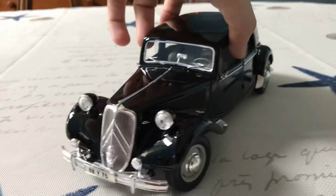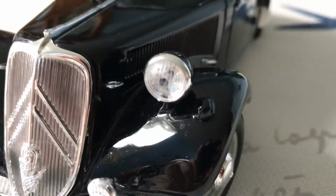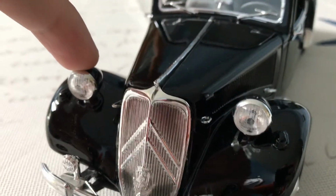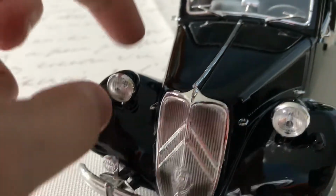So in terms of detail, we'll go ahead and get into the front here. The headlights look pretty good. They do have a peg in the center of each of them, but that's where the light bulb would be on the real car, so it's not that big of a deal. They're actually nice and sturdy. Actually, no. This one not so much, but it's not going to break off easily unless you pull it really hard.